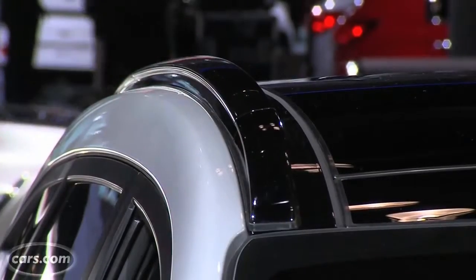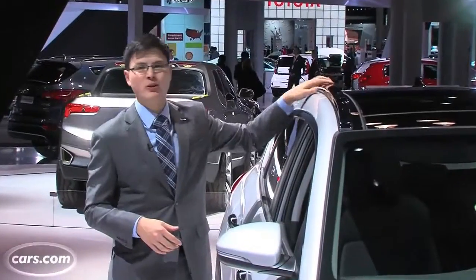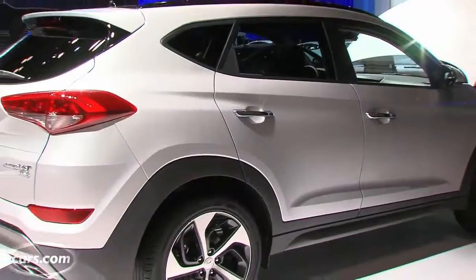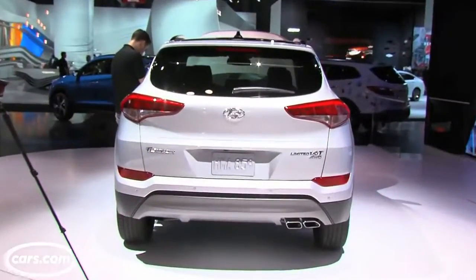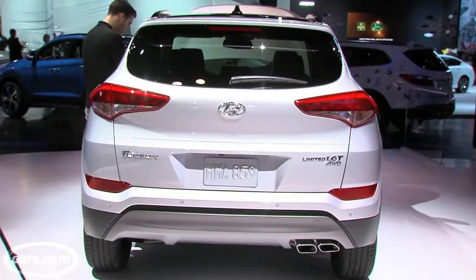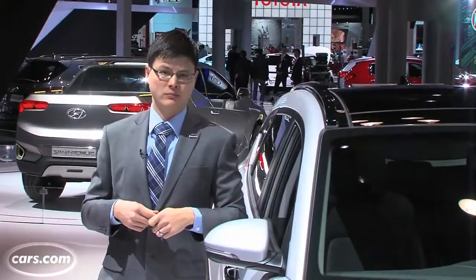Check out these roof rails here. They're actually very well integrated into the roof of the vehicle itself, and they come back into a standard rear spoiler. Overall, you could say that this style is pretty derivative, but it's derivative of a lot of good looking cars, so can't find much fault with it.